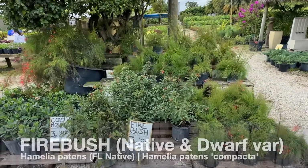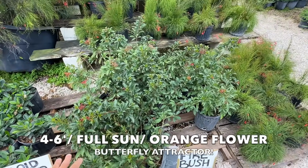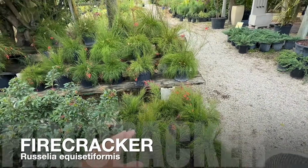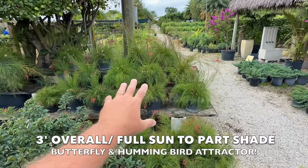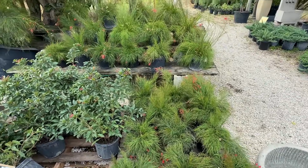Woo! Look at this firebush, cool. There's a non-native and a native version of this butterfly attracting plant, super drought tolerant. This is firecracker, really cool plant. Also another pollinator attractor. Really cool wispy leaves. This can get a little ratty sometimes with the firecracker. You need to trim it back, but it's a really cool plant.